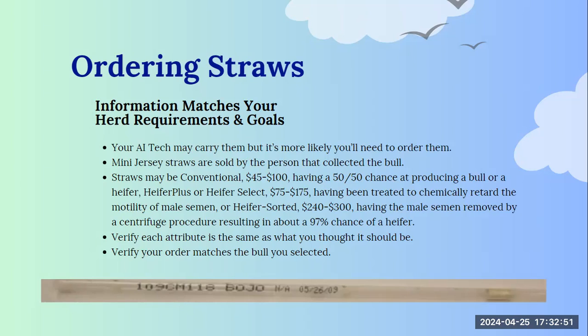And then there are straws that are called Heifer Plus and Heifer Select. Those are typically a little bit pricier, $78 to $175 per straw. Those have been chemically treated to make the male semen dysfunctional, so they won't swim as well anymore. At least that's the theory with those.